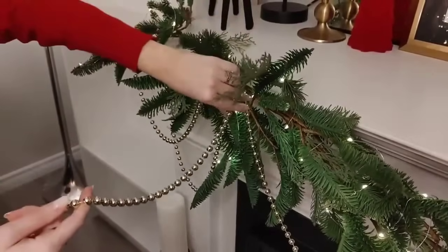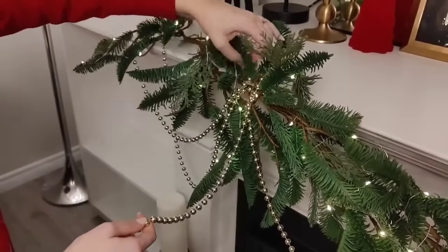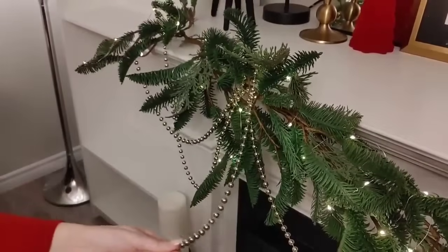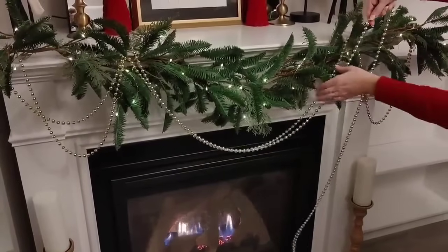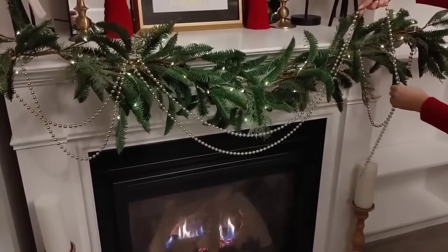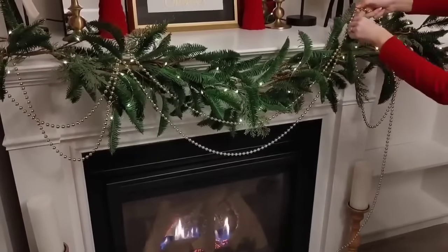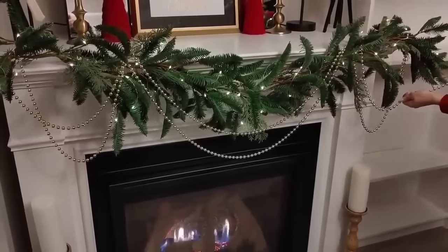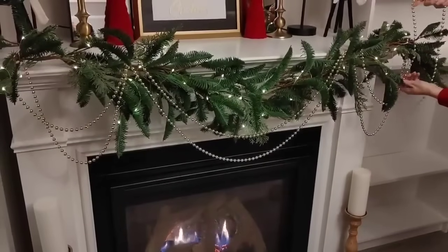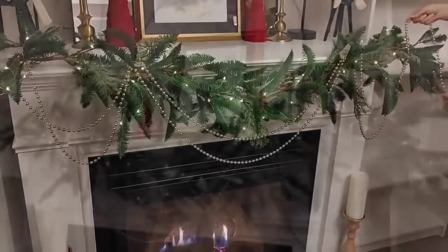Once I had the beads draped just 3 times across the garland, I decided that it would be really pretty maybe to go in and layer them again. I did have a lot of beads left. This string is so long. I could have cut it, but I thought it would be really pretty to go in and layer them again. And I absolutely love how this turned out. I think it's so elegant and beautiful, and for only a couple of dollars, it added such a gorgeous effect to the mantle.